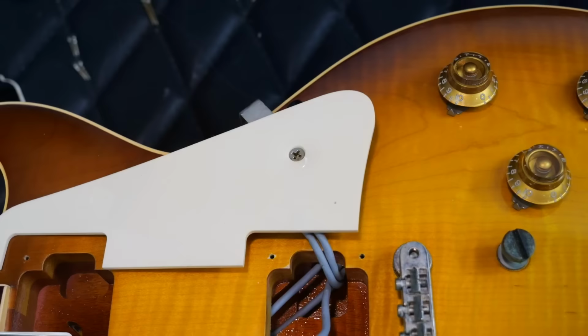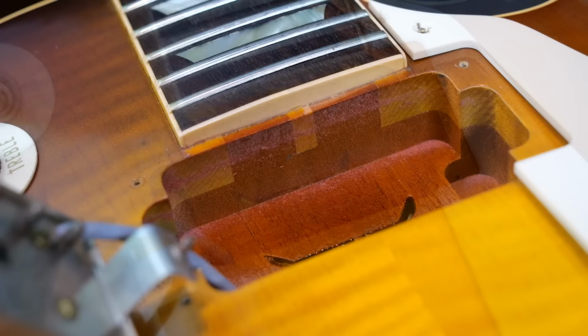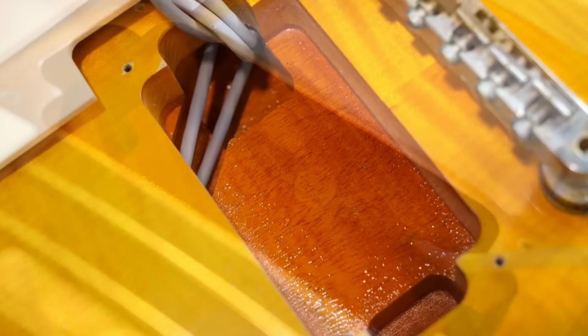So it's not like a route in here that the wires go through to get into there. It's actually kind of cool how they did this. So when installed, no one would ever be the wiser. As far as our neck cavity, we've got a long neck tenon. Seems to be your typical construction of a late 2000s historic style Les Paul. And here's that bridge pickup cavity.